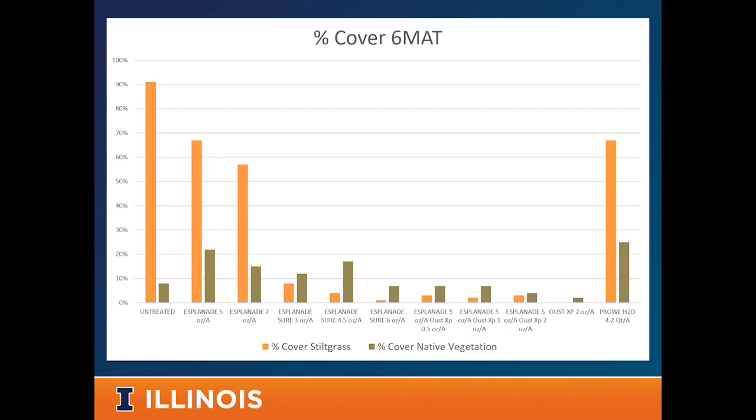in it, where there wasn't any real recovery from that, or even the higher rates of Esplanade Sure in there as well. And so we found that some of these had really good control of stiltgrass, but our natives were impacted pretty heavily. The two that seemed to do the best were the 3 ounce and the 4.5 ounce rates of Esplanade Sure, where we still had under 10% stiltgrass, and we saw recovering levels of the native vegetation over 10%, close to 20% of stiltgrass.